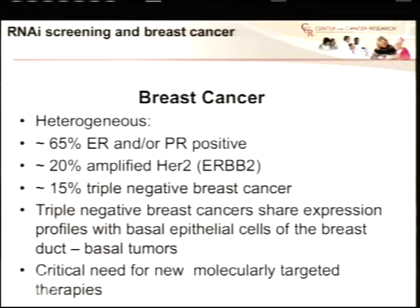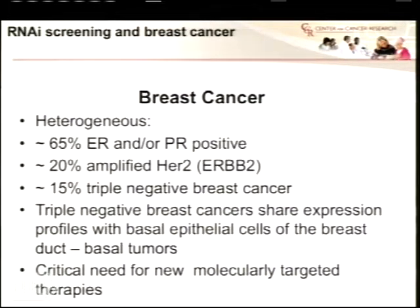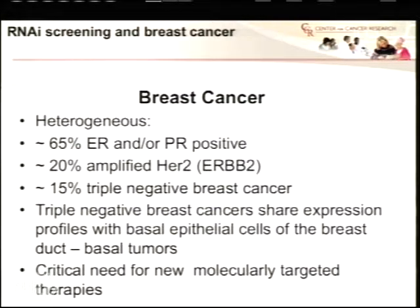Just to make sure everyone knows what we're talking about: breast cancer is a very heterogeneous definition for a group of cancers, because we now know that the molecular basis for different breast cancers, depending on the site of origin and the genetic makeup, can be differentiated. The three most general definitions are tumors that are ER and/or PR positive, then amplified ERBB2, and then what are often known as the triple-negative breast cancers, which have none of these changes.